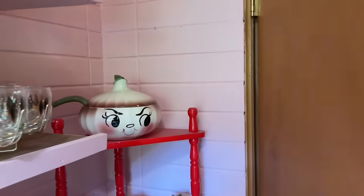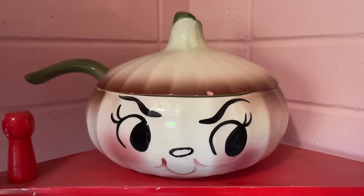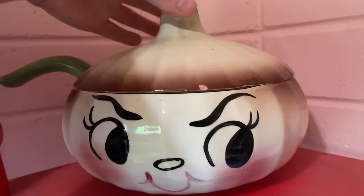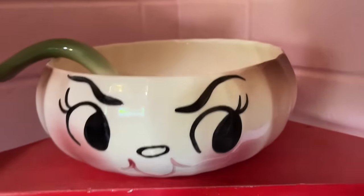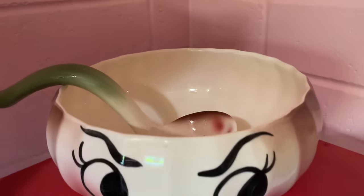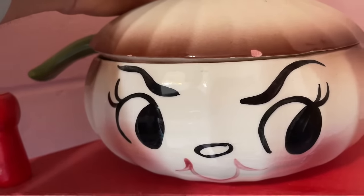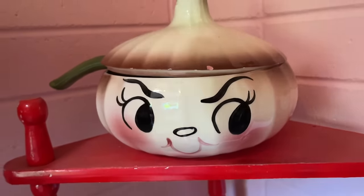There's one last thing back here we gotta look at, and that is this DeForest onion soup tureen. I know. Do you wanna come in here and show us that? Well, I can look at it like this. Oh, there he is, the ladle. The ladle. I know, I love it. Uh-oh, okay, look here. Oh boy, hope I didn't break it.